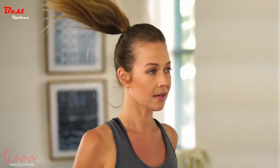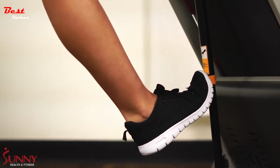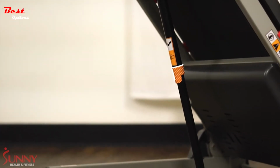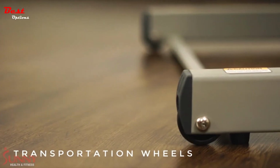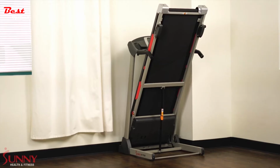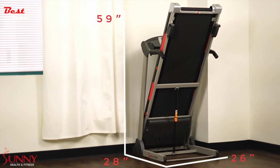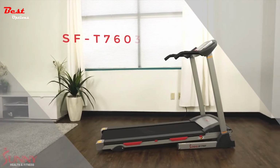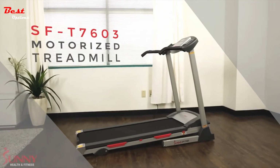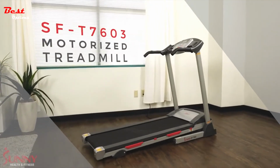The convenient soft drop system controls your treadmill deck to slowly descend, protecting floors or injury. After a completed workout, utilize the transportation wheels and store away your treadmill. Take your fitness routine in stride and start your journey with the T7603 by Sunny Health and Fitness.